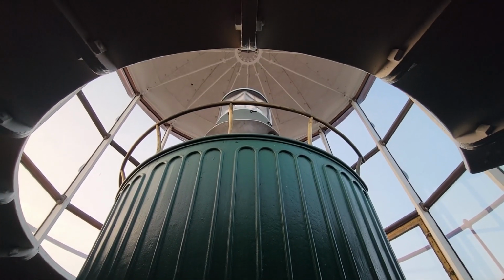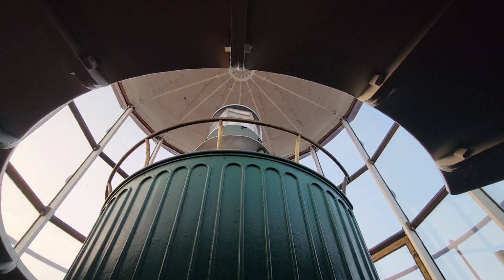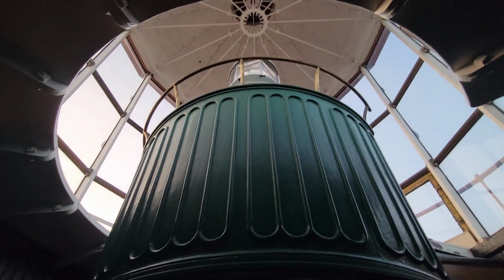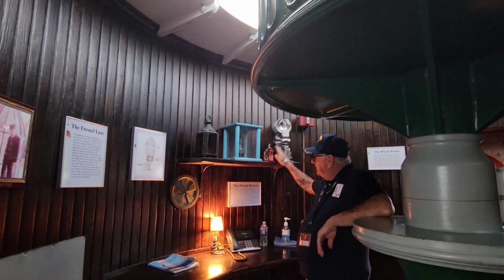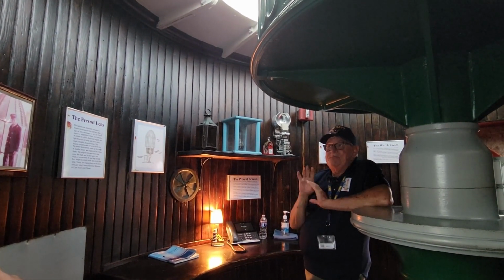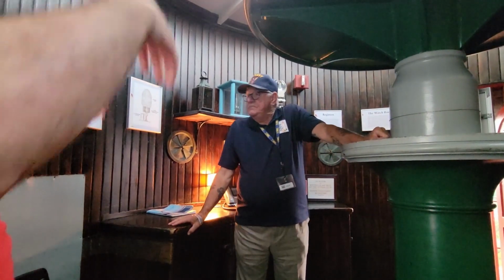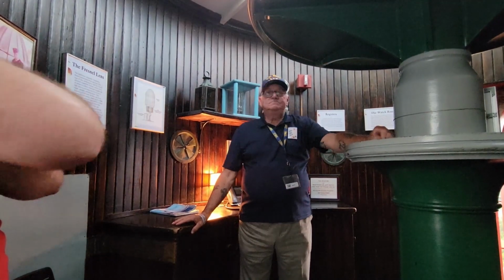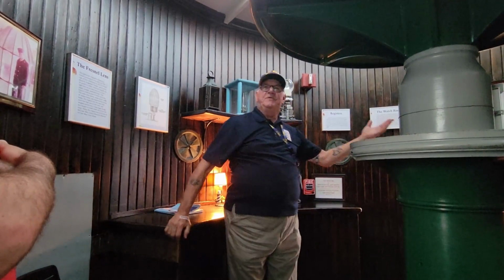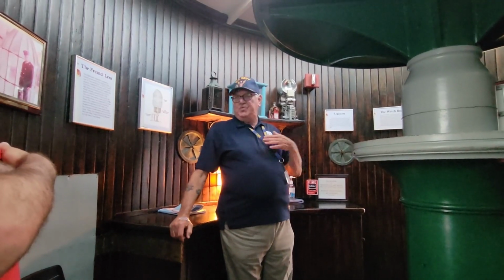Now, that one there is electric. It just stays on all the time. The bulb stays on all the time. This is the bulb that's in there. This whole picture is inside that tiny little bulb. It fascinates the heck out of me. 110 watts. It's all about the way the lens magnifies it. Do you know how long it would take manual labor to wind it? Would it take like half an hour? No, they just pull on the rope and pull the weights up. They would do it at the beginning of the shift, one of the guys, and then it would wind for 12 hours.